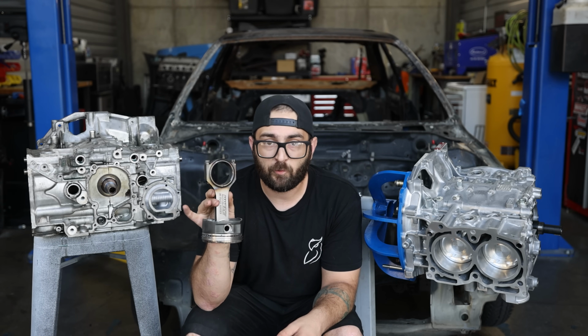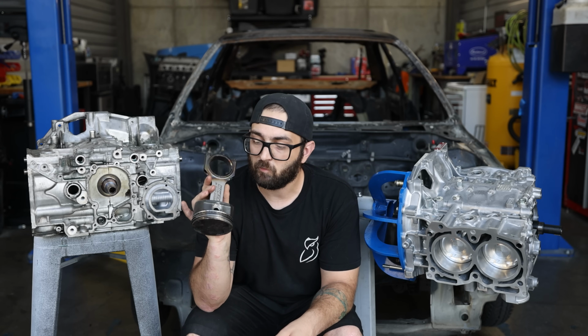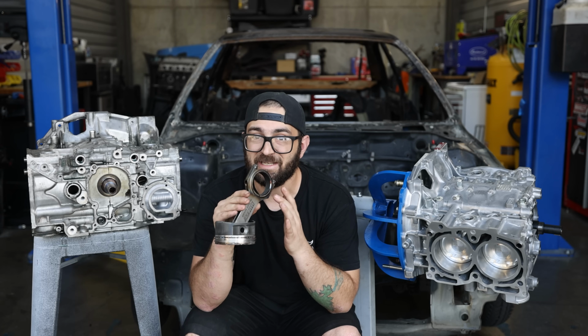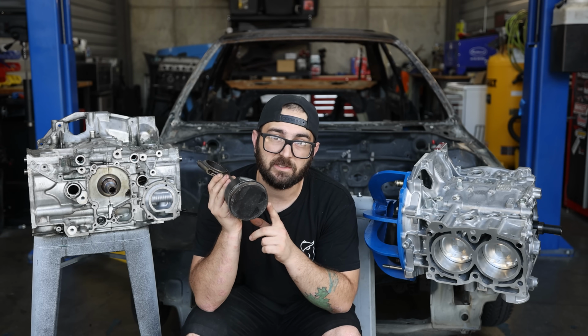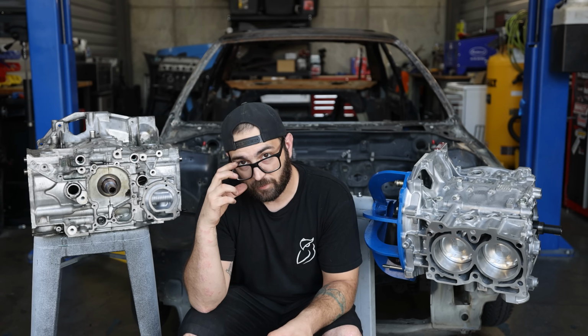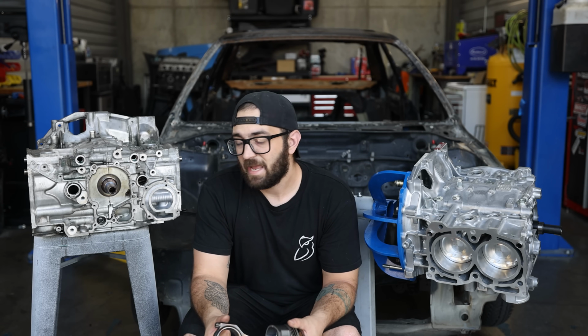I've got a forged connecting rod and forged piston here out of one of my prior cars. This came out of one of my EG33s. The connecting rod is actually an EJ25 connecting rod. The piston is a custom one, but it will still get the concept across. So we're going to tear apart this 2012 STI engine right next to me and compare things over.